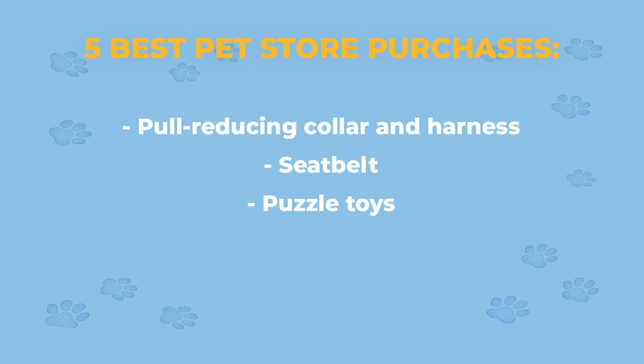Okay. Number 3 is one of Pod's absolute favorites. It's puzzle toys. So Dr. Ross, can you explain why puzzle toys are so good for our pups?